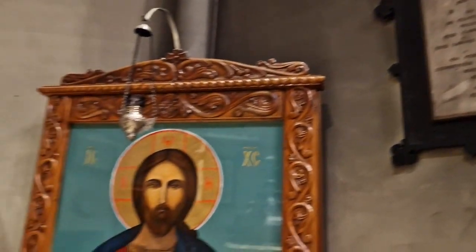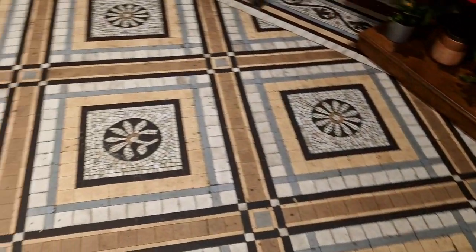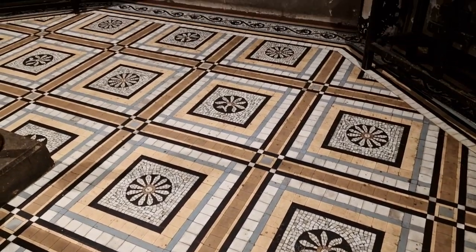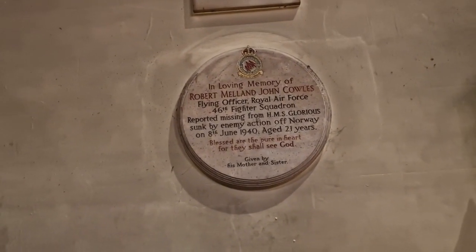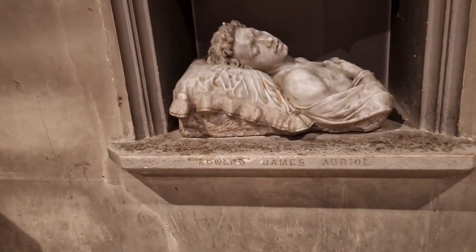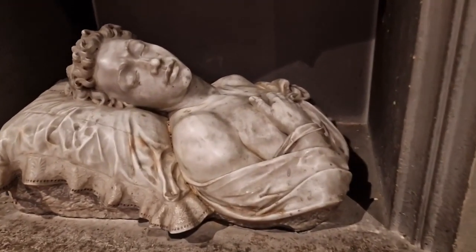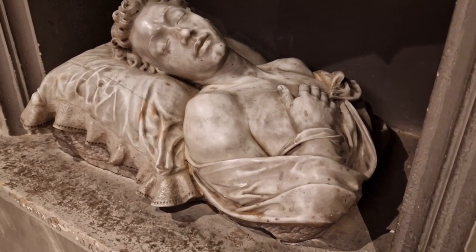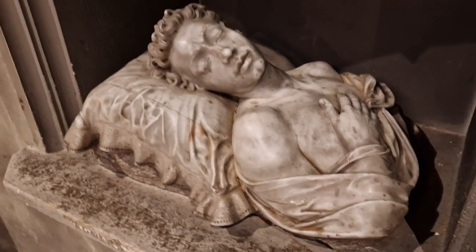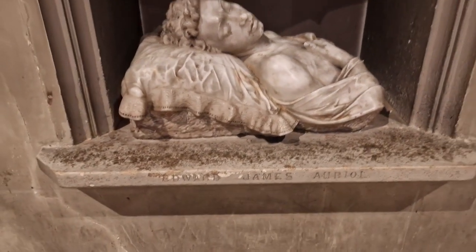Photos of memorials, of course, now feature in a separate thing. Edward James Oriel. This is one of the ones that I will feature, obviously, because it's so finely carved. And this is carved from life, because when he died, this is basically what he looked like, unfortunately. He looks peaceful enough, bless him. A young man.